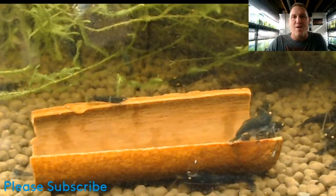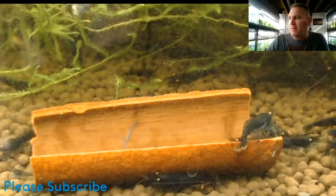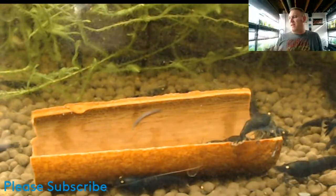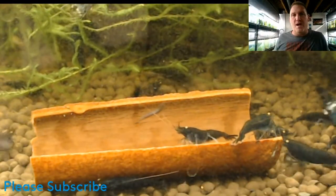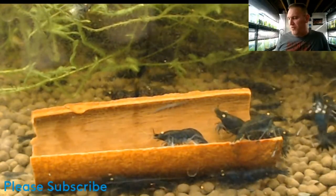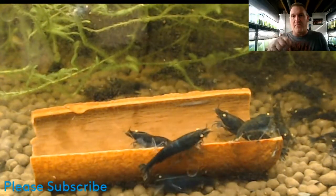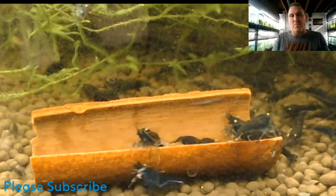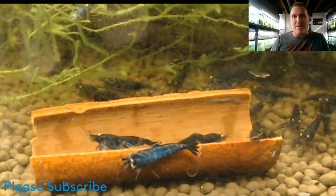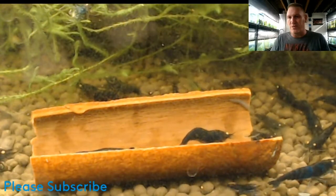How I remove them is when I feed. Every other day I'm feeding hard foods, and if I don't feed a hard food today, I'll feed a powder food. But when I feed the hard food, if snails come up because they're really hungry and a pile of them goes around the food, I go in there with my net, scoop them out, throw them away. So it's how I eradicate my snail population and keep it down. It works really good.